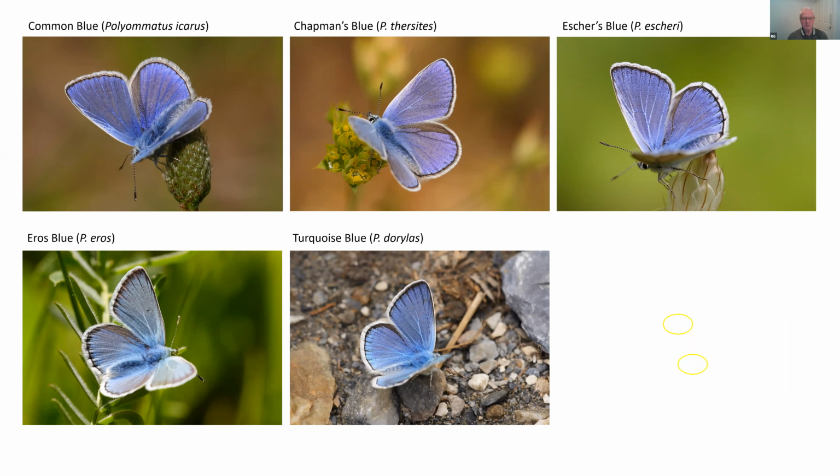Back to blues, as we are rather hopping around in this meander. Common blue, top left, species that we're all very familiar with. Its almost direct counterpart is just to the right of it, Chapman's blue, which is very, very similar. The main differences are that the blue of Chapman's blue has more of a violet tinge. The black margin here is slightly thicker than for common blue, and in the androconial area is a slightly darker patch, it's more contrasted.